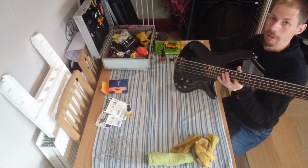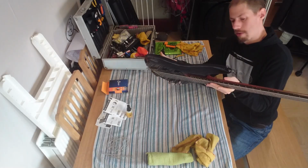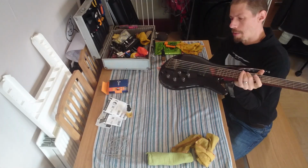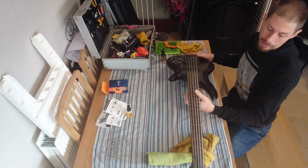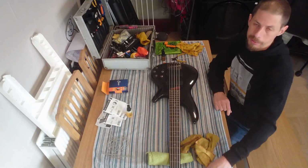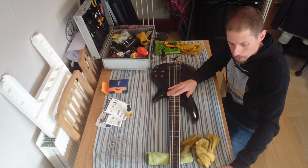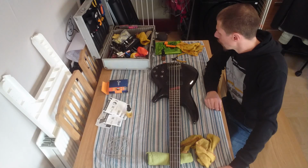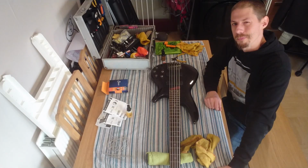So this is the bass I'm going to be using for the record. See, Ibanez. This is an SR705. It's an active, semi-active bass, and I've had it for a while now. But this will be the first time I'm recording with it. I'm quite looking forward to it. It's a kick-ass sort of bass. Really enjoy it, and I think it's going to be fat.